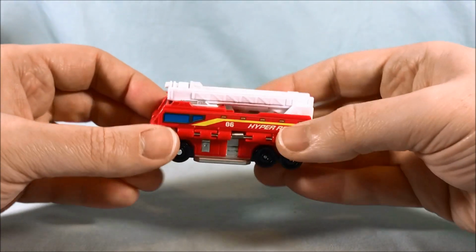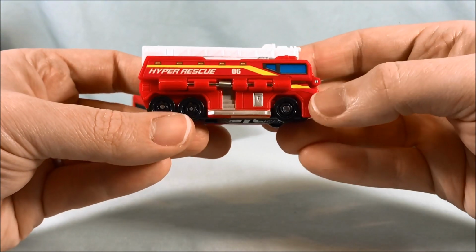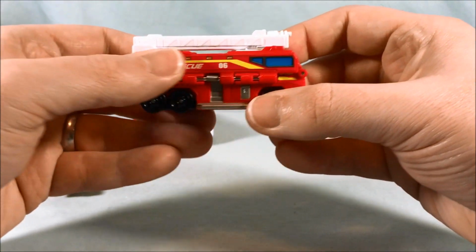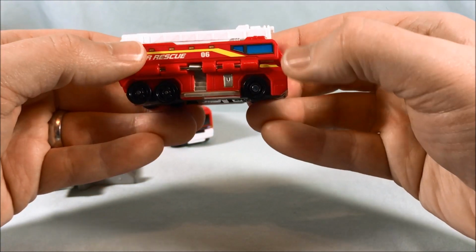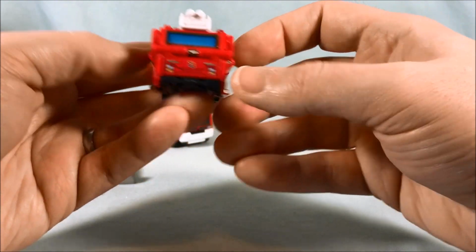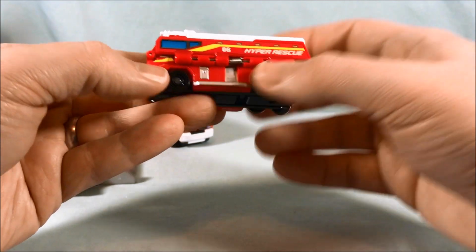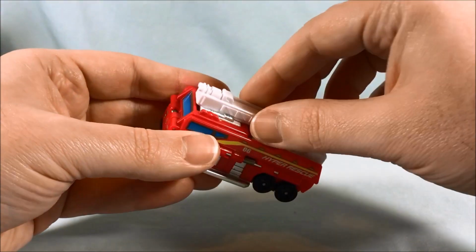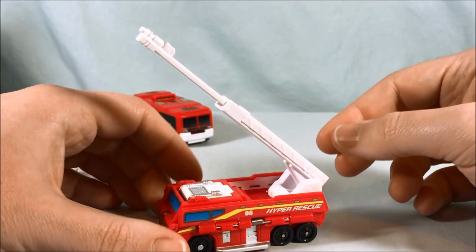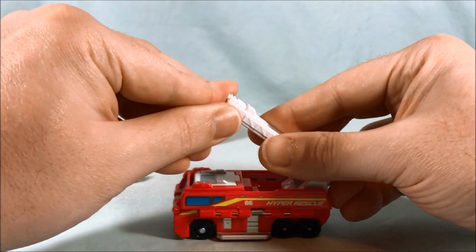Next up, we have the fire ship. This one's not bad. Again, a lot of stickers. Although there is some detail, like all this down here is paint. This is one big sticker. This is a little sticker over here. This window here is a sticker. This on the front here is a sticker. One big sticker. But all the silver down here is paint, which is nice. And you can move this up. You can pull this out if you like to extend the ladder for the fire truck.